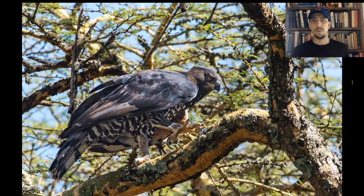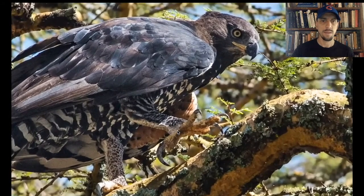One of the things we'll look for in Harena is crowned eagle. It's one of the world's biggest eagles, mainly eats monkeys and smaller antelope. Check out these feet. It's a powerful eagle.